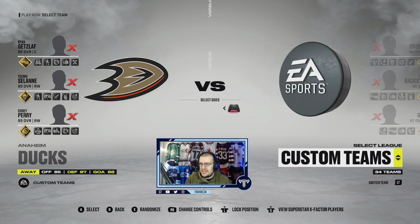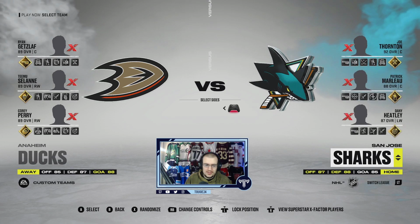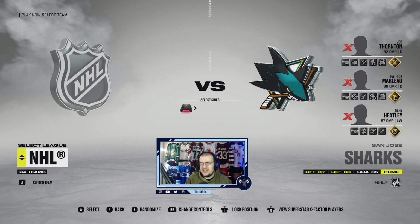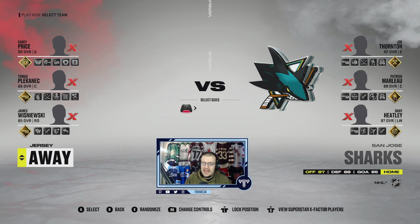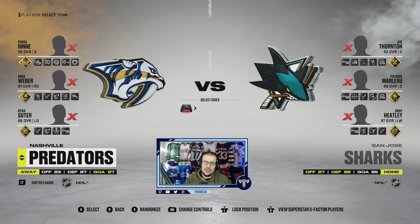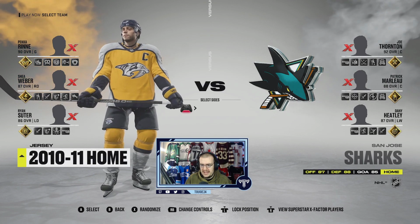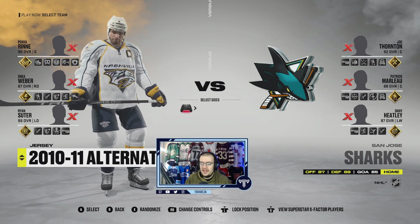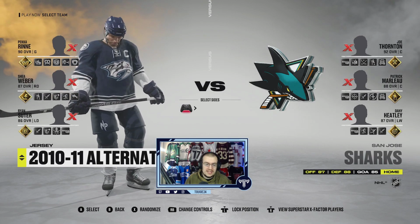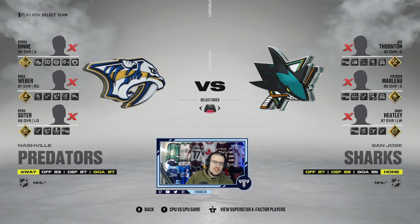So again, like I said, if you use Snipe's rosters, you have these custom teams available. You can use them to try and get more accurate jerseys at the time, or you can just use the NHL teams as they are. For Montreal, the jerseys are fine. For Nashville, technically, Nashville has their jerseys from the time in the game as well. You'll be fine and can technically do it that way if you want. So it is completely up to you how you choose to do that.